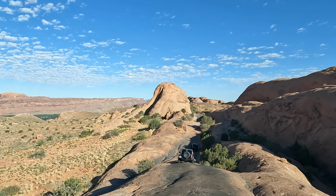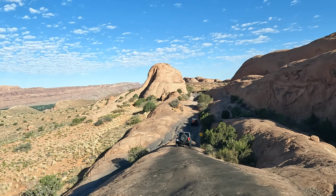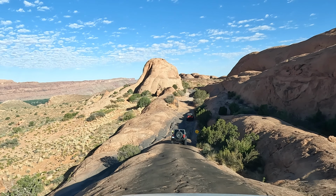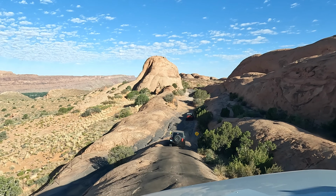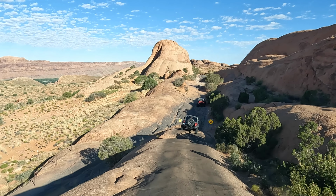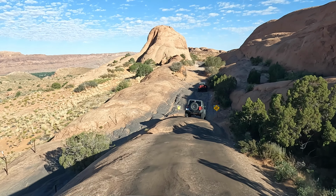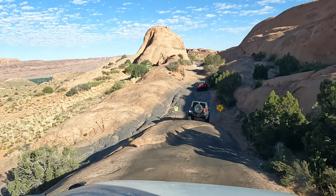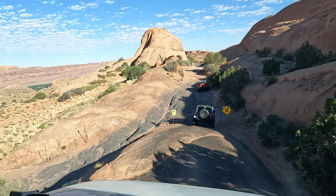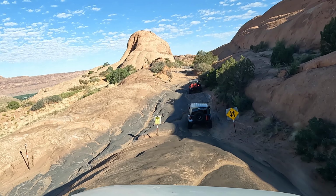So unfortunately, Lion's Back is closed, kind of due to the same reason. A lot of very bad accidents there just because of how narrow it is. So I feel very fortunate that we actually got to do this trail here. But anyway, it is one way in until you get to the very bottom here. And then it does split. It does become two-way. Down there to the left is the exit going out.